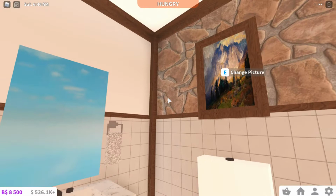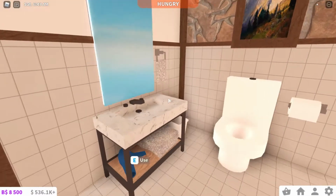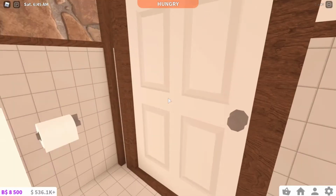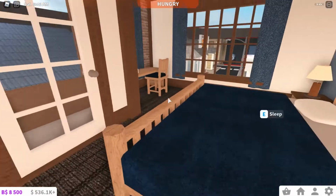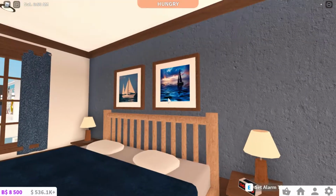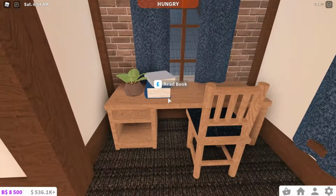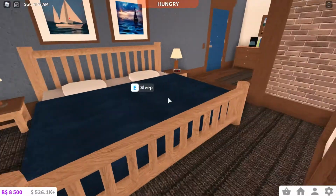That's more like it. We got some nice mountain pictures that I literally just looked up in 3 seconds. But yeah, I got a nice backlit mirror and stuff. Towel, same thing as the other room. The same bathroom as the other room. Then over here, this is a nice little nautical theme going on here with the pictures. Double bed with a desk over here. And yeah, it looks pretty nice.